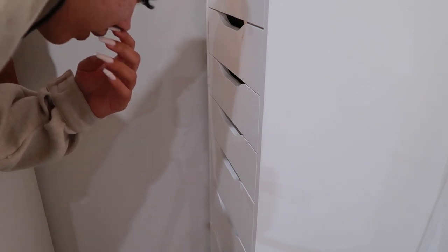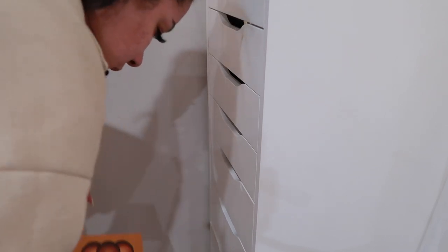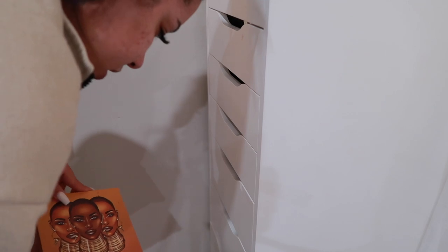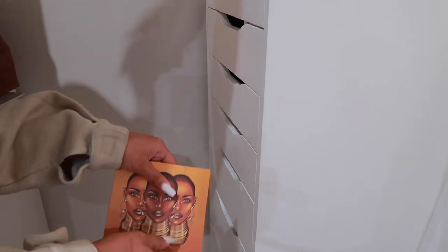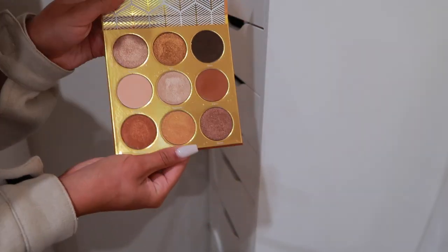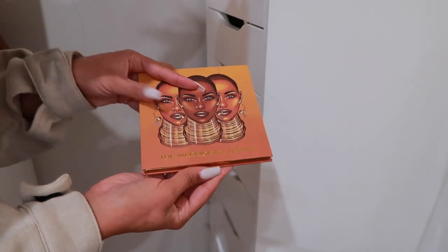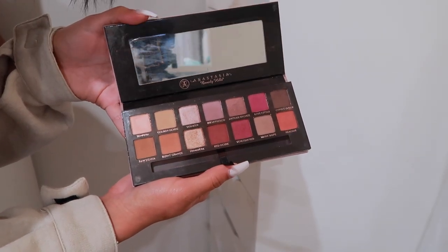Eyeshadow, I don't really think I need to take anything. I can just use my bronzer as a crease color and my highlighters as my lid color, inner corner. I would normally take something like this, which has browns and shimmers, neutrals. I would also take maybe something like this if I want to do a little more glam, because you can do natural and you can do glam.